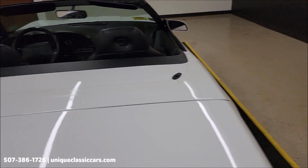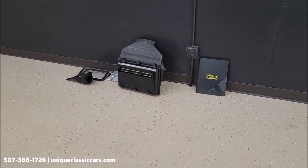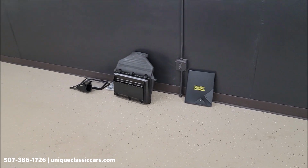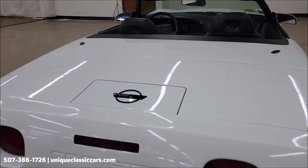You can look in the pictures, there's a few things that will go with it. Looks like the original air intake. There's a cup holder there. Some of the extra wheel lug covers, license plate cover. Check them out in the still pictures.